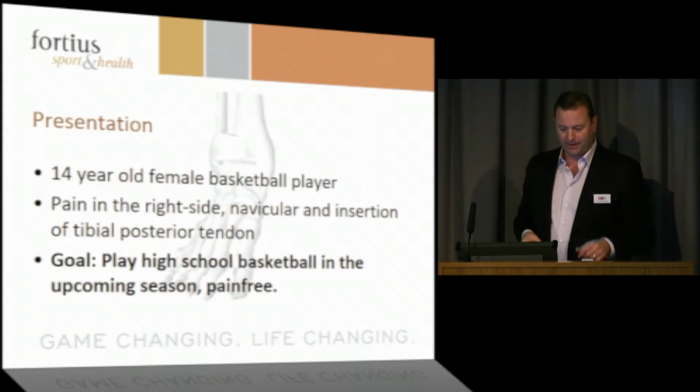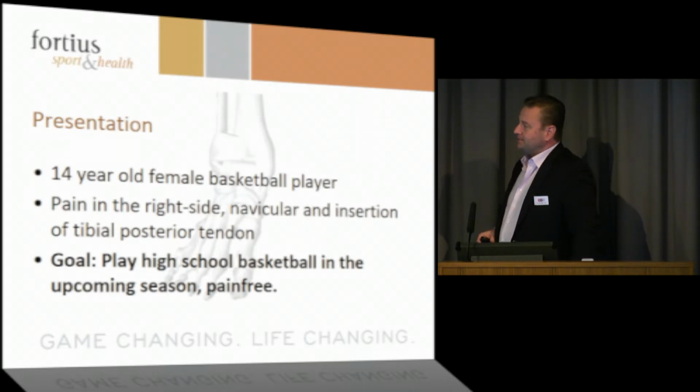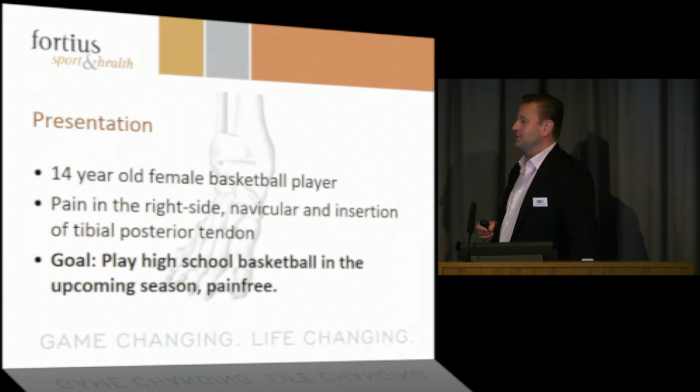And this is a good example of somebody who presented with an injury, and we actually discovered something that led to injury prevention measures. So this is a 14-year-old basketball player, female, and she came in with a right side navicular. They thought it was an accessory navicular. She had pain in the navicular area and along the insertion of the tib posterior on her right side. And her goal, and that's a question that we ask each client, is what is your goal? Was to return so that she could play. She was 14, playing senior high school basketball. She was probably 6'1", 6 feet anyway, and very good at her sport.